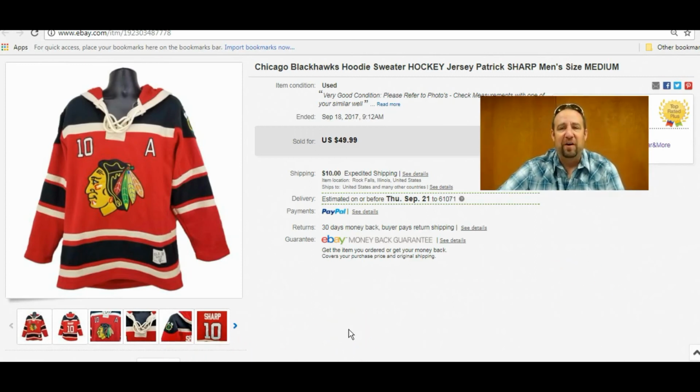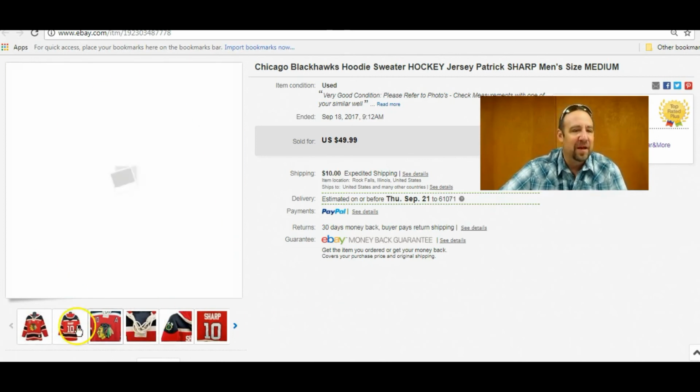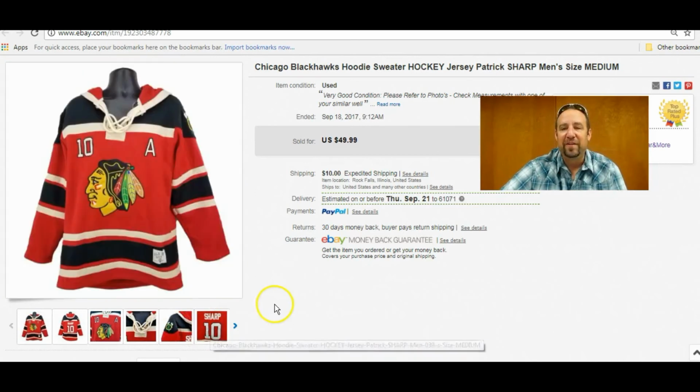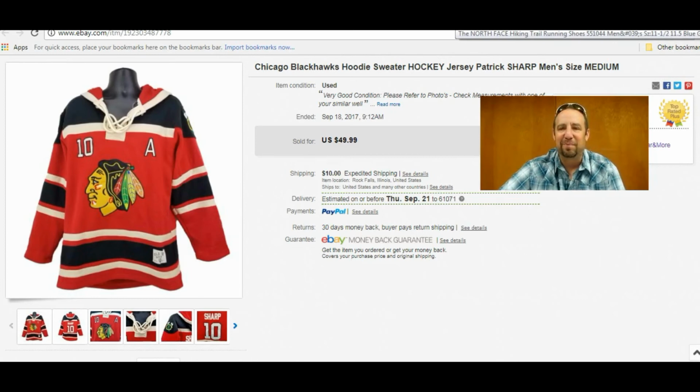Excuse me, guys, I'm fighting off the cold again. But anyway, really nice jersey, Patrick Sharp Blackhawks jersey. So hopefully this thing doesn't come back again. It did go to Illinois, so I think hockey season is over now. I used to follow the Blackhawks pretty religiously, but now it's football season and baseball season's winding down, so I don't even know what the Blackhawks are doing now.